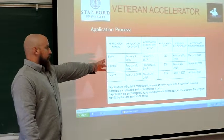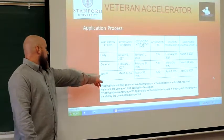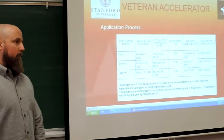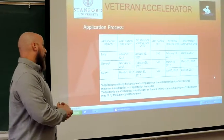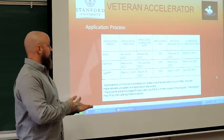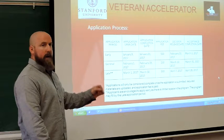Okay, so here's a breakdown of the application time frame. There is a late period. However, if the class is full by then and they don't need any more applicants, which I don't think they will, then it's probably going to be closed at that point. Or if they're maybe not happy with the complement that they've received, then they might keep it open a little while longer. But it is absolutely not worth the risk.